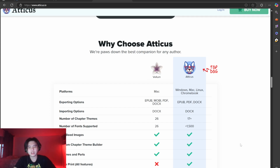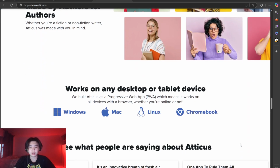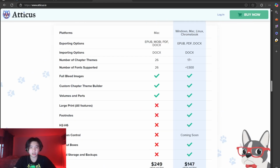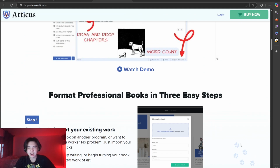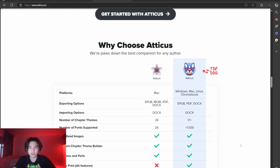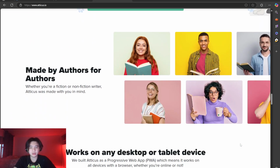So unlike Reedsy, Atticus is a paid product, but it's a one-time purchase rather than a subscription. Once you buy it, you get access for life, including all future updates. So while it's still a newer platform, it doesn't yet have all the granular features of Scrivener, like timeline view or character sheets. The development team is rapidly adding features, and the interface is clean, intuitive, and fast.